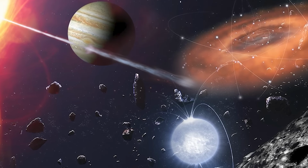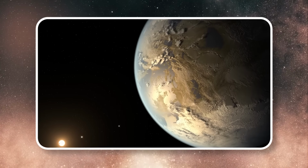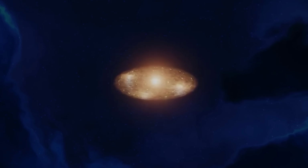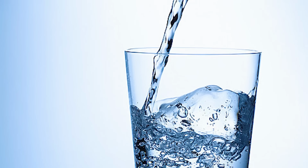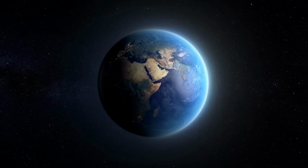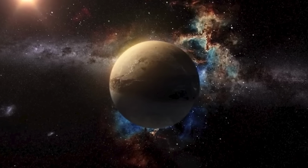One of the most promising worlds we've found is Kepler 186f, a planet almost the same size as our own. It orbits a red dwarf star nearly 500 light-years away from us. This rocky exoplanet sits in its star's habitable zone, a place where conditions could allow liquid water to exist. Water, that crucial ingredient for life. Although this distant world is about 10% larger than Earth, the idea that it could support even the simplest of life forms makes it one of the most exciting discoveries out there.